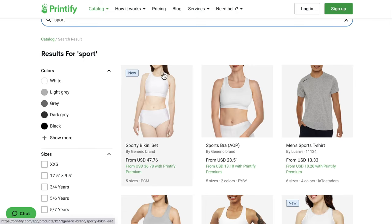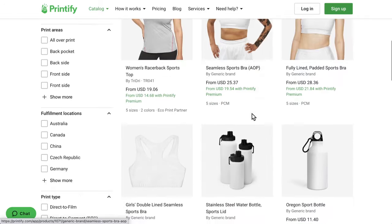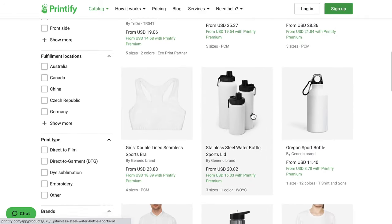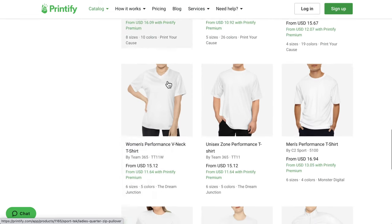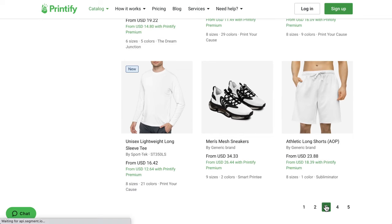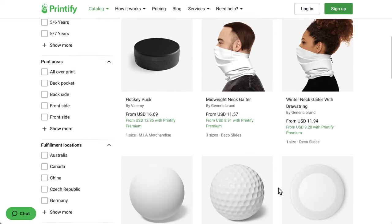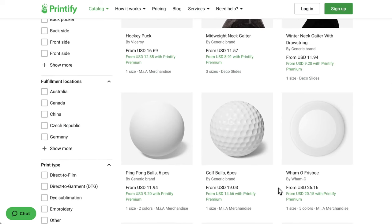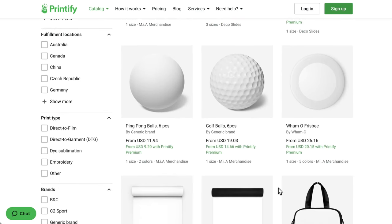We can see we've got some swimwear here, we've got sports bras, t-shirts, tank tops. But if we keep scrolling a little bit, we've got things like water bottles. We see zip-ups. We see shoes and sneakers. If we move into the next pages, we've got things like leggings, hats, and then even some equipment, ping pong balls, golf balls, etc.